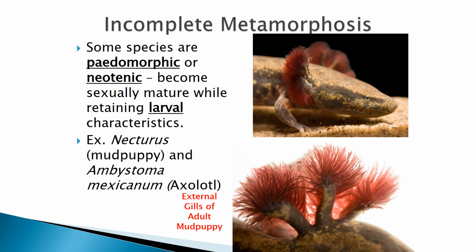Incomplete metamorphosis occurs in some of the species, and this is considered paedomorphic or neotenic. That means they become sexually mature while they still have larval characteristics. So this guy here, consider that like their common name is a mudpuppy, they keep their gills. These are external gills, and they maintain those as an adult.